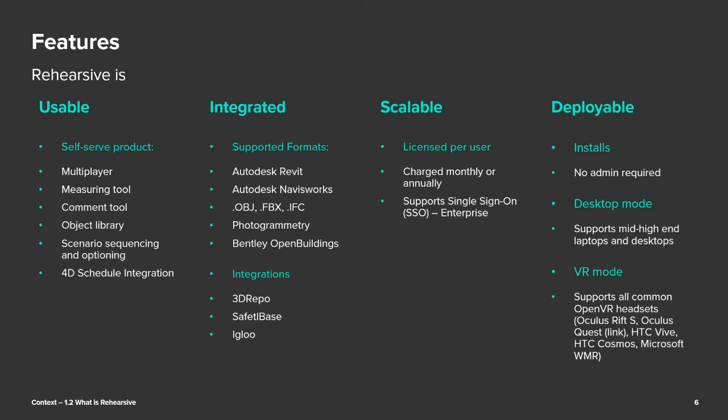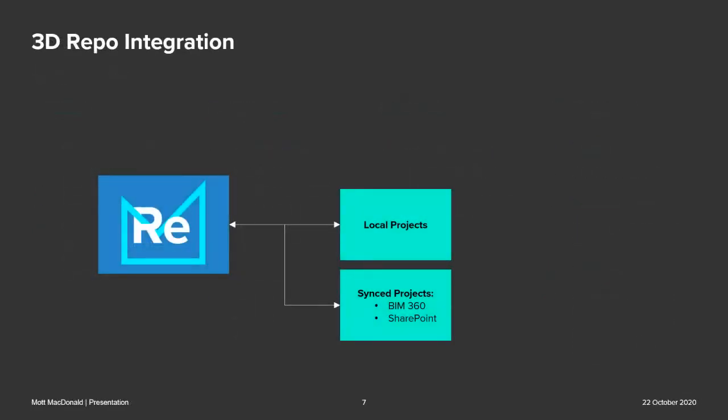And that's really where this integration with 3D Repo has come in over the last few months. Through our partnership with 3D Repo, what we've been doing previously is looking at how Rehearsive can deal with your files either locally or synced through BIM 360 or SharePoint, but that still has its disadvantages and challenges. So we've been building this integration into 3D Repo, so you can bring your existing models and projects that are in 3D Repo and interface with them with all of the features that we've got within Rehearsive.